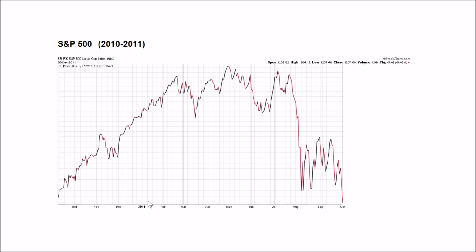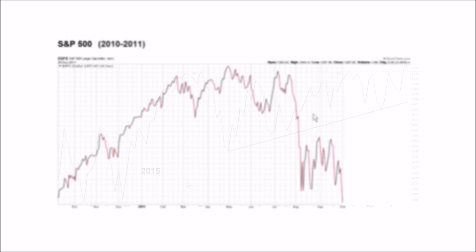Notice here in 2011, prior to this waterfall decline and multiple week correction, the S&P 500 made a discernible lower high followed by another discernible lower high, a lower low relative to this period here, and another more important lower low and break of support here.